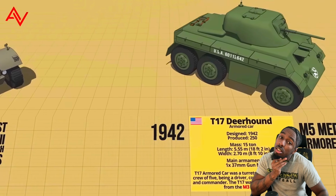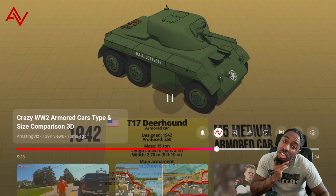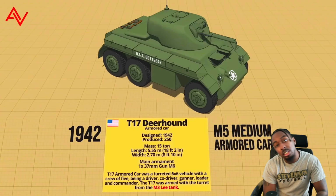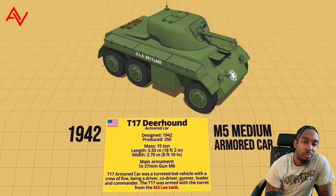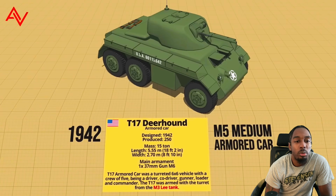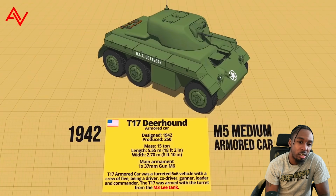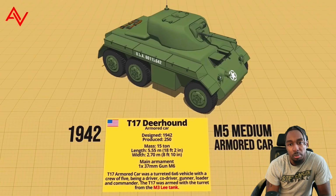Alright. The Deerhound. T-17 Deerhound M5 medium armored car. American. I think it looked pretty much like a small tank. 1942, 250 were built. T-17 armored car was a turreted 6x6 vehicle with a crew of 5, being a driver, co-driver, gunner, loader, and commander. Pretty much a mini tank.